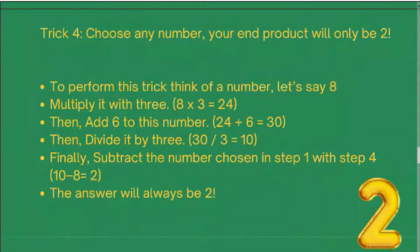Now divide 24 by 3. Easy. Dividing 24 by 3 gives you what? 8. That's brilliant. So finally, your answer is 8 minus the number that I gave you, which was 6. 8 minus 6 is 2. Very good. You got this. You're rocking.